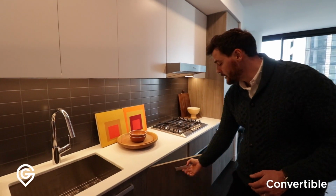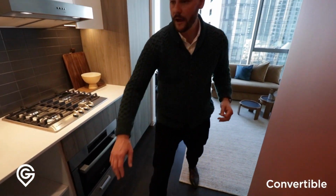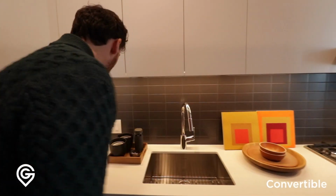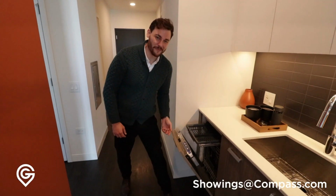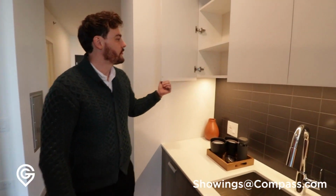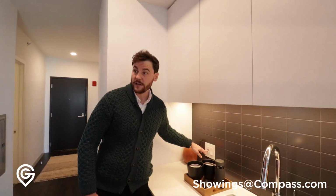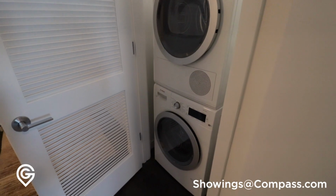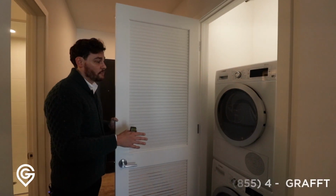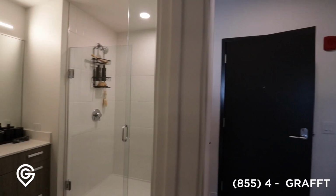Full sink, nice deep storage in here as well. And then you have washer and dryer with the dishwasher with the utensil rack up top. And then of course, soft close, and then you have under cabinet lighting, and they do integrate a USB here too. With the smaller size Bosch washer and dryer. And what we've noticed is the studios and convertibles have this, the one bedrooms and two bedrooms have the full size. I think they were Whirlpools.